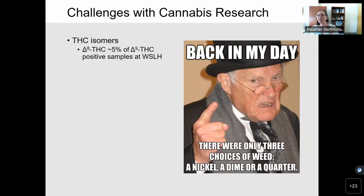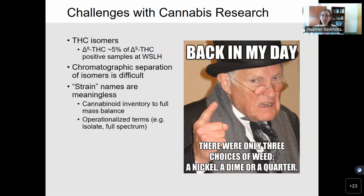Moving on to more challenges in the cannabis research space is THC isomers. I did a cursory review of our data, and about 5% of the samples tested at the lab in the last few years that contain delta-9 THC also contain delta-8 THC, which is an emerging isomer. The chromatographic separation of these isomers in our assay is difficult, because, as I'll show you in the next slide, the difference in the chemical structures is the shifting of a double bond. So it doesn't give us a lot to work with in terms of how to pull these compounds apart.